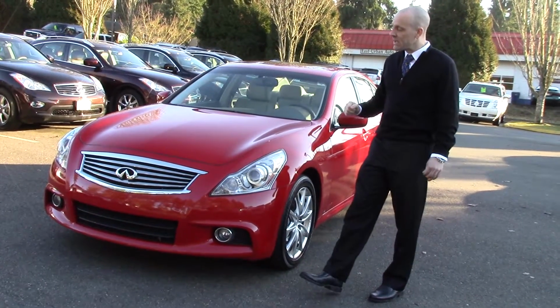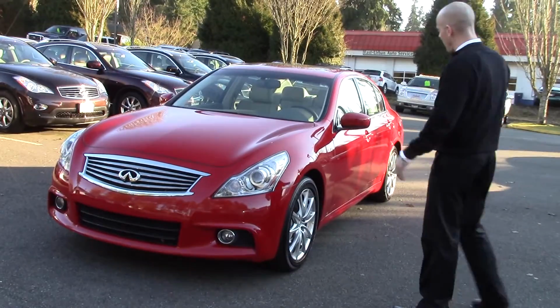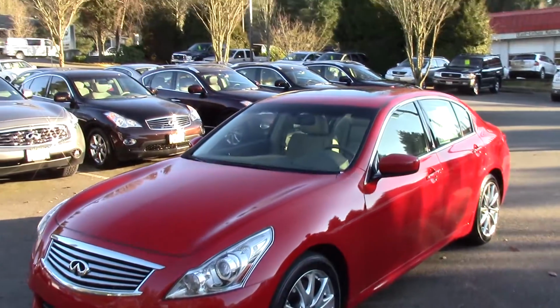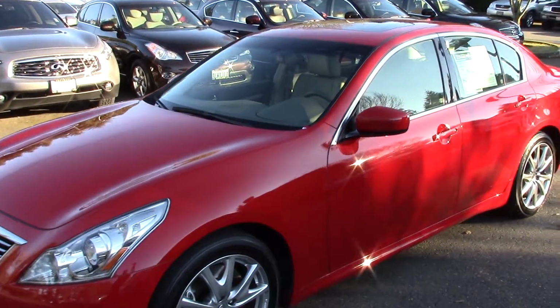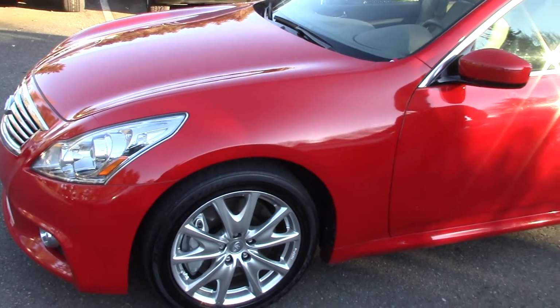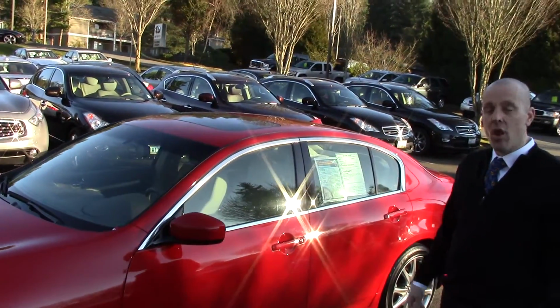Let's take a look at this particular car, one of my favorite colors, vibrant red, in the Infiniti lineup, having owned a vibrant red coupe for many years. This 2010 has only 27,000 miles, and if you know much about Infiniti of Kirkland, you know that within 5,000 miles of its major service, we're going to do it.